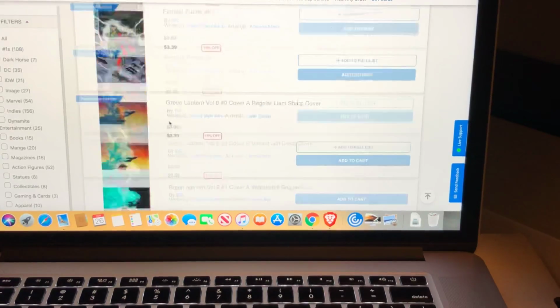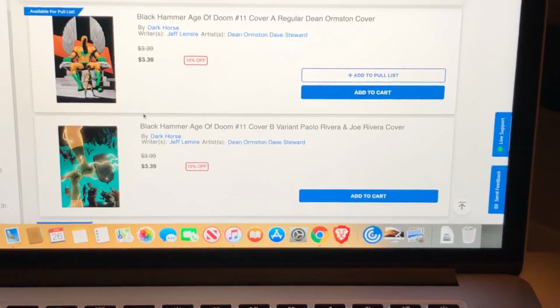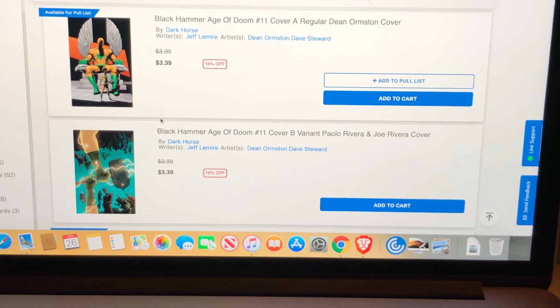All right, so let's jump into it here. Midtown release for next Wednesday, the 3rd. First off, we got Black Hammer, Age of Doom, number 11. I've been collecting that series, basically just the A covers. There's an A and a B cover for each issue. Both covers are nice, but I tend to just buy the A cover.